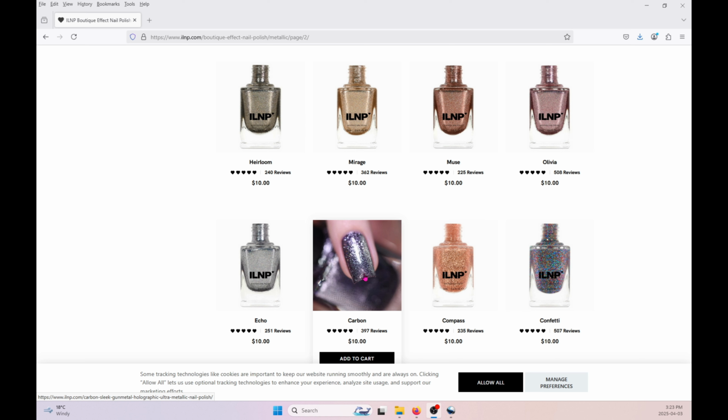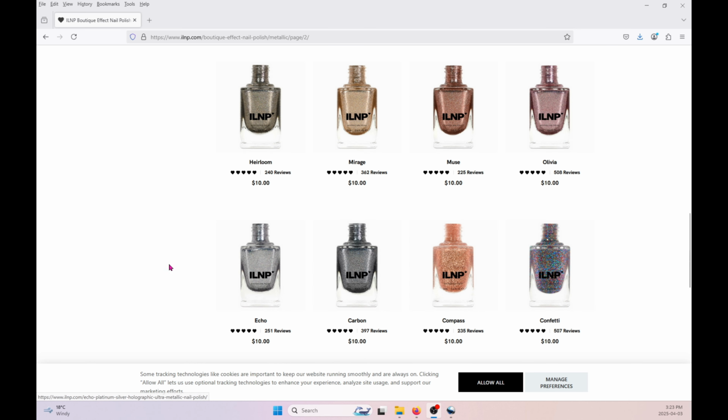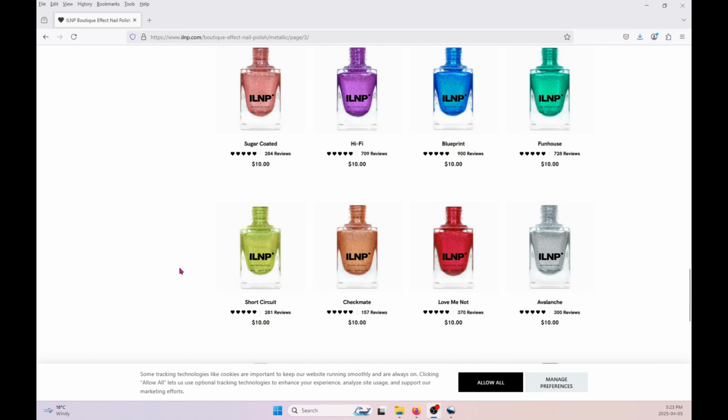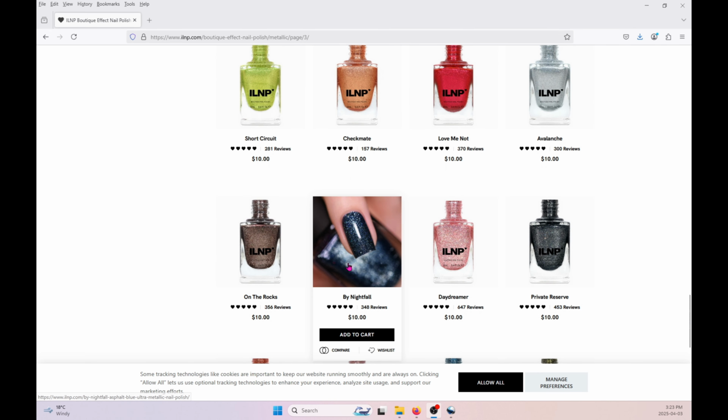more like anything I do have. So if anything's going to come off the list of things I'm interested in, this is probably a good candidate. I'm also slightly interested in, where is it? By Nightfall, which is a darker blue.